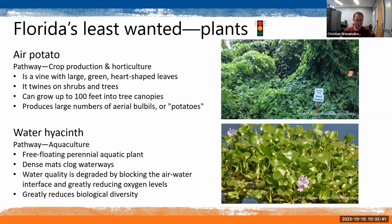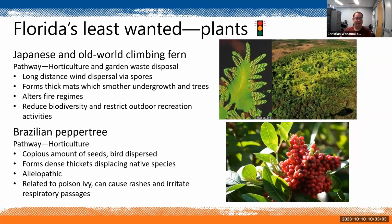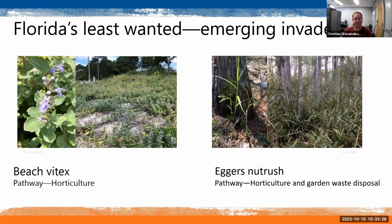I'm going to kind of fly through these because we already know, I think, a lot of these invasive plants. We have air potato. This was introduced both for crop production and as a horticultural plant, but now it has escaped, and it causes these massive infestations and also smothers native vegetation. Water hyacinth, we also already talked about, introduced via aquaculture and escaped and can clog waterways. Japanese climbing fern was again introduced as a horticultural novelty, and also it reproduces vegetatively very easily. So it was also spread via garden waste, or I should say poor disposal methods. And Brazilian pepper tree also introduced as a horticultural species and known for producing copious amounts of seeds and forming really dense thickets that can exclude native species.